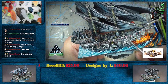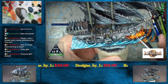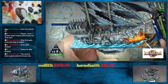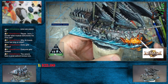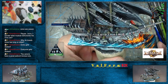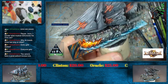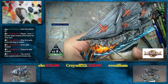We're learning an awful lot about orc ships tonight, and just ships in general. This is quite the educational naval stream. Because Grand Oracle has a little bit of an answer for folks wondering why brawls never last very long on long ships: that's because everybody gets decked.